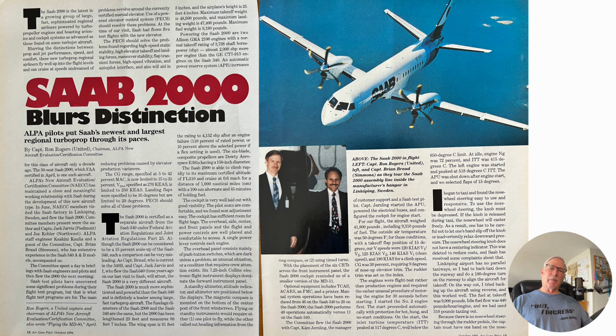So the CG range on this aircraft was supposed to be 5 to 42% MAC, but we were limited to 15 to 35. The VMO was supposed to be 270, but they had to limit it to 250 because of the issues. Landing flaps were supposed to be 35 degrees. They had to limit them to 20 degrees, but the PEX should solve all these problems.